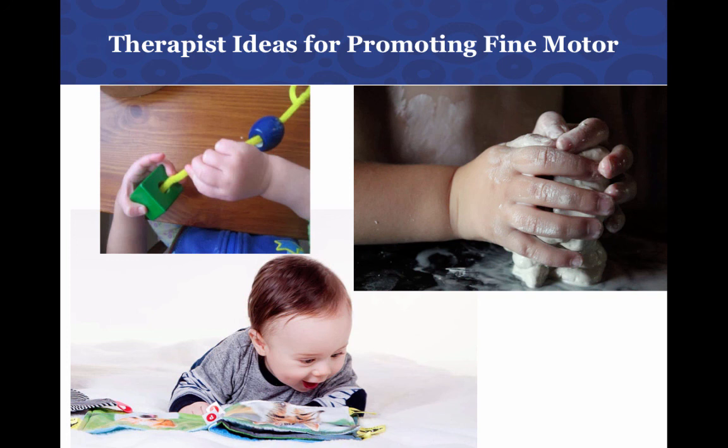A 3 to 6 month-old learns to push up on their elbows in prone, which is laying flat, and eventually is able to push up onto their hands. So that's the center to outward development there. These are important for shoulder stability and arch development in hands. As your child gets a little older, you can do finger feeding, as we first discussed, by putting small pieces out for a child that can eat solid foods, and that helps them develop the pincer grasp.